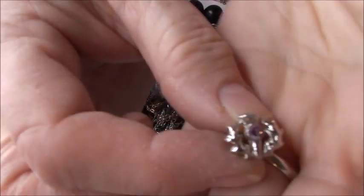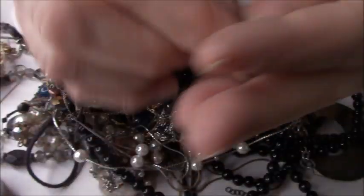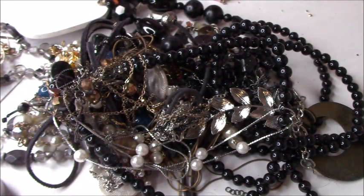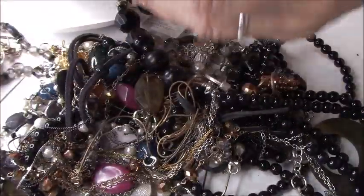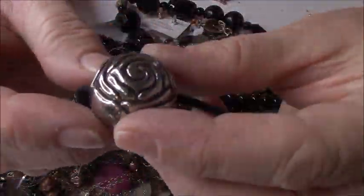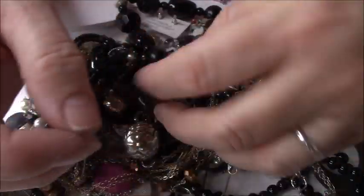I don't know if my camera is showing stuff good or not. I got a giant, I don't want to show you the ring light, but it's huge. And it's still kind of dark and dingy in here. I'm in my family room. This is fun. I'll take those beads off. Those are really fun.